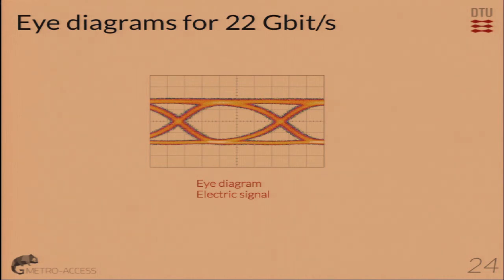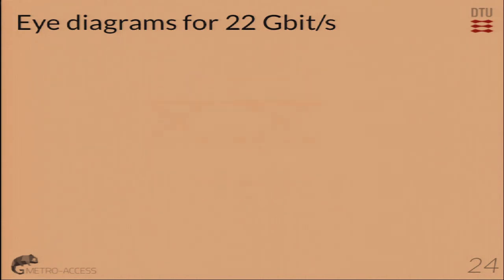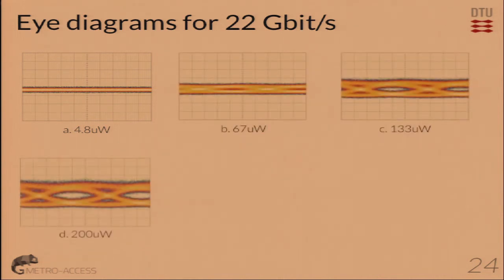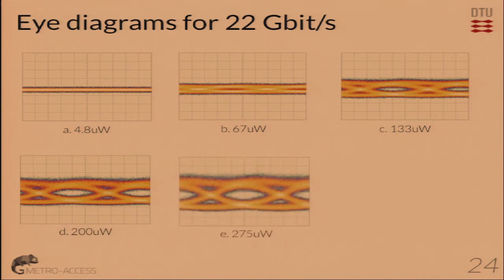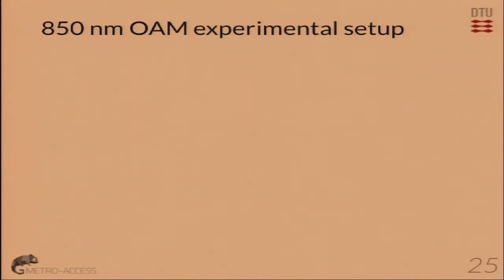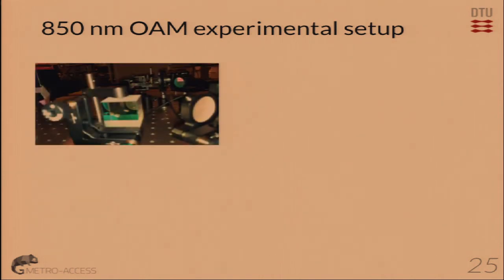So this is just the electrical eye diagram to start with, so you have an idea. Then we put it into the OAM end-to-end transmission link. So it's free space. At the moment we are playing around with the sensitivity, so we are increasing the power coming to the photodiode after the OAM demuxing, and we see the signal recovering pretty nicely. These are also very recent results obtained by Mario before he took the flight to come here to this workshop. And in conclusion, this is how it looks at the moment.